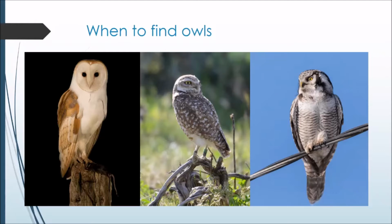So when to find owls is a little bit dependent on which owl you're looking for. So owls like the barn owl on the left there are very true nocturnal owls. They'll be hidden away somewhere during the day and very active at night. Owls like the burrowing owl in the center are what's known as crepuscular. Crepuscular means most active at dawn and dusk. And owls like the northern hawk owl all the way on the right are mostly diurnal, mostly daytime hunters.